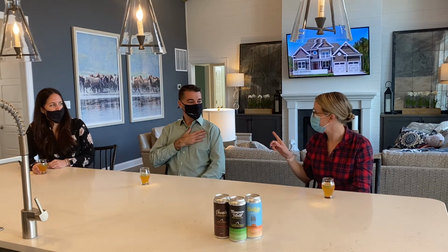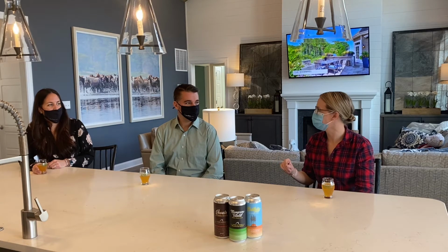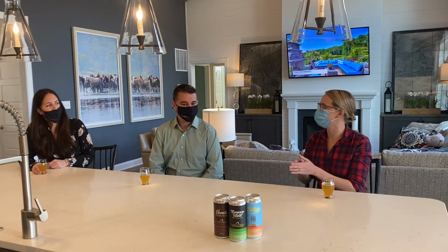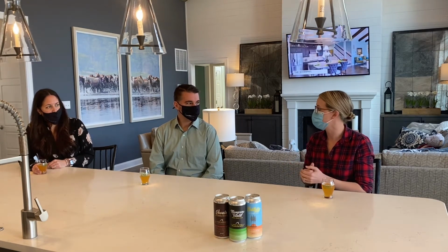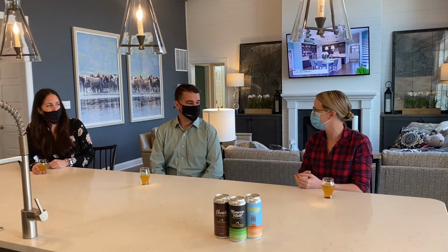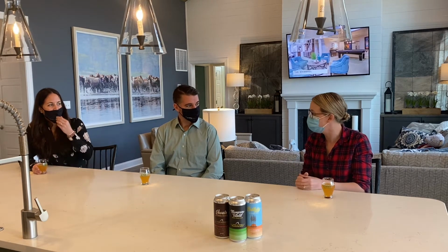My counterpoint to that would be, if you do not like bitter beers, you'll still not like this one. So it's very important to understand your own palate when you walk into a brewery and make a decision about what you're going to drink. For example, my favorite style of beer is a stout. If somebody was like, you gotta have the IPA, I'll question that pretty hard, because I'd much rather have a stout.